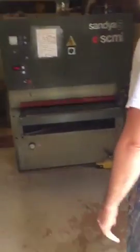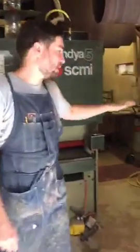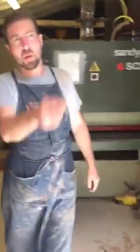Over here is the wide belt sander, so it's like a giant planer. These sanding belts go in here, and so we can just feed it tables. That's what we were doing earlier. The big panels, we were pushing them through there.